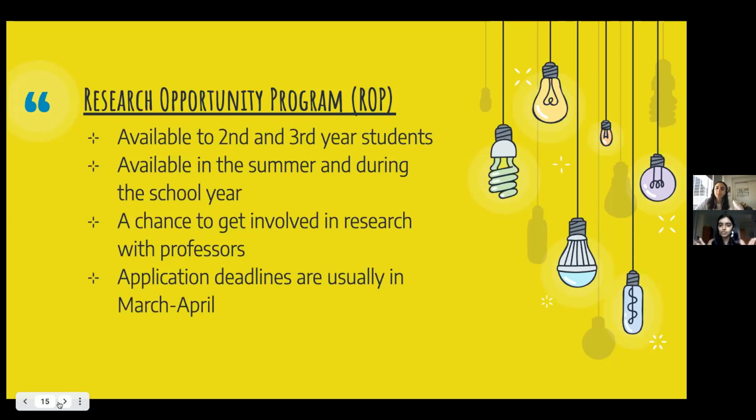So that means as a first year student, when you finish your first year in March and April, that's when you want to start thinking about your second year. And that's when you want to start planning or applying to the ROP if this is something that you're interested in. I personally did this in my third year.